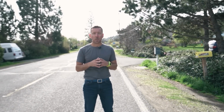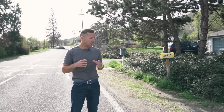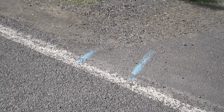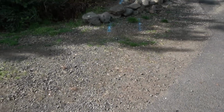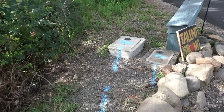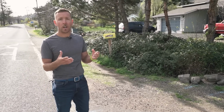A really important tip here, if you're looking at a property that you're about to buy and you're considering the either attached or detached accessory dwelling unit strategy, I always call for a free locate to get the utilities marked so I know what I'm dealing with on a property. And you can see here, here's the sewer line, here's the water line, there's the power. So during the due diligence period, make sure that you call for a full utility locate and they'll mark everything in the right of way and you'll basically have a roadmap of where you start on this process.